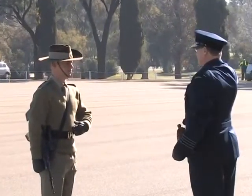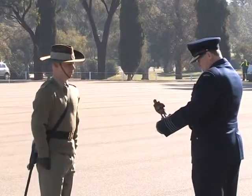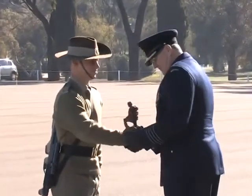Most outstanding soldier's trophy is awarded to a recruit who has achieved above average results in all aspects of training at the Army Recruit Training Centre.